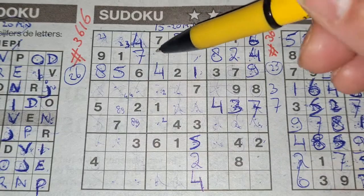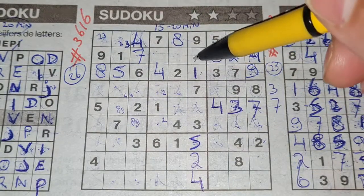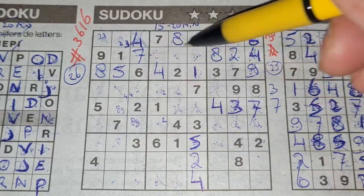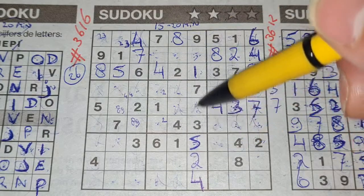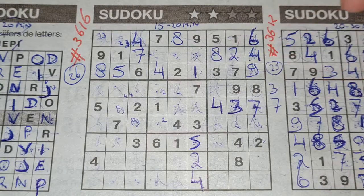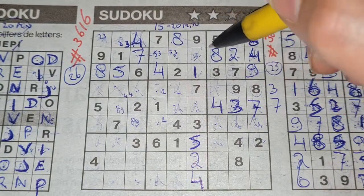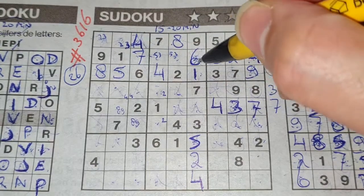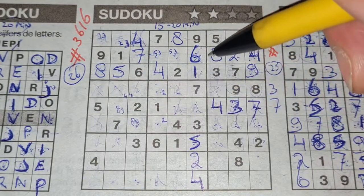Alright. 3 missing numbers in this big square. Those missing numbers are the 1, the 2, the 3 is missing, the 4, the 5 is missing, and the 6 is missing. 3, 5, 6. And look, we have a 3 and a 5 in this column. So no 3 and 5 in this box. The 3 and the 5 go in those two boxes as a pair, so one digit left in this big square for the number 6. Alright. 6, 6.